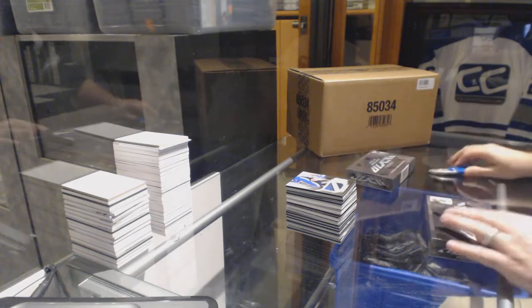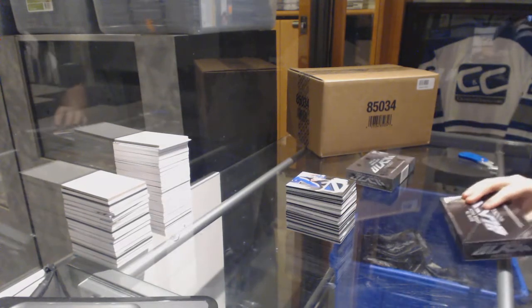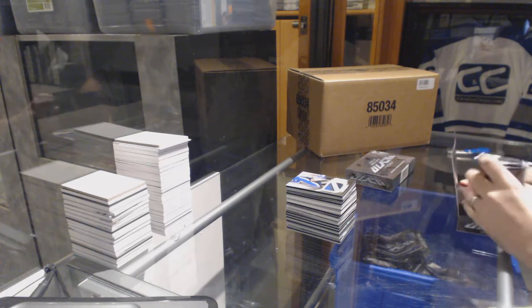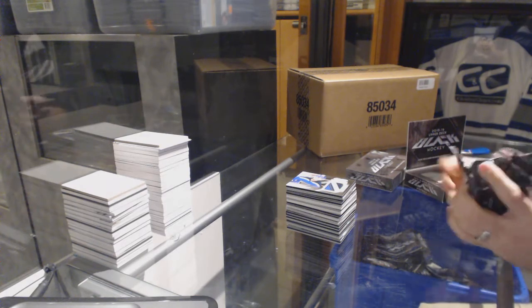Now we got the extras. It does say Brett Connolly, Tampa Bay. Okay. So then that would be, what, Washington and Tampa for those two? Perfect. I appreciate you guys checking that up for me.